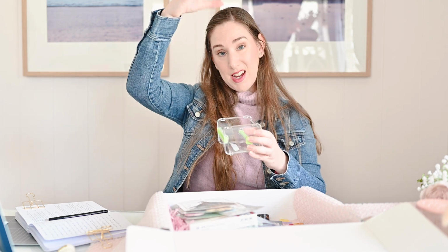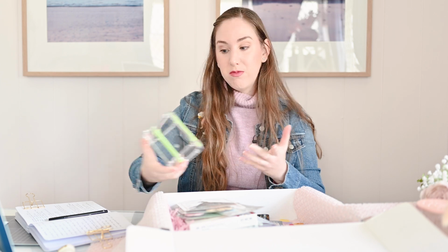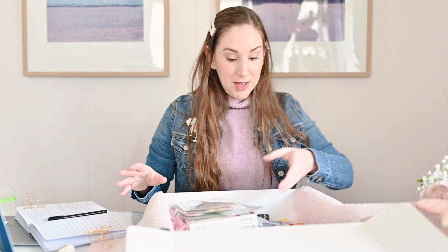That's insane. Also, they're stackable. So if you have a lot of washi tapes and this is how you want to store them, stack them up on top of each other, keep them out, display as well as function. Can't go wrong. The next one is a big boy.